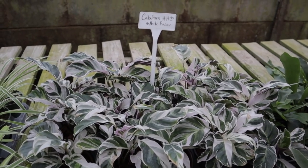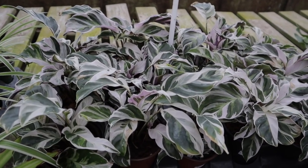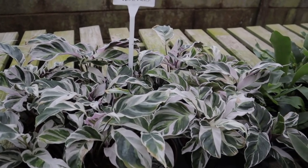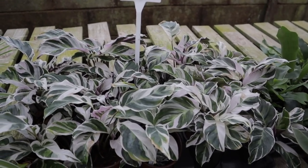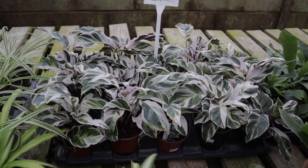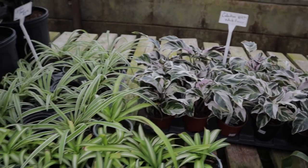They do have some Calathea White Fusions here, $15. Absolutely beautiful plant. I love it. I've given it a go a few times and mine got spider mites every time. But if you have a good treatment for spider mites and that's not something that stresses you out, this is an absolutely beautiful plant.